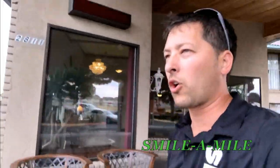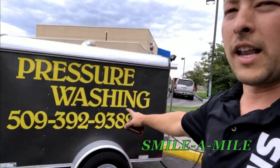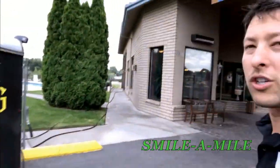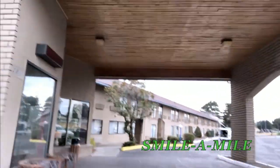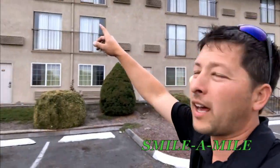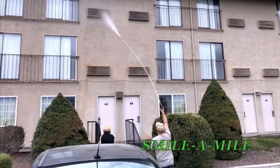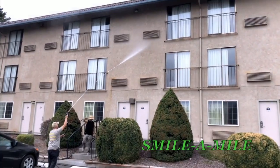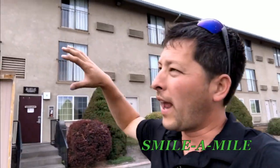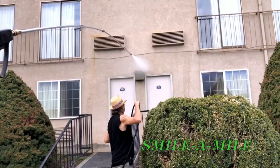All these cobwebs, all that dirt, all that stuff up there has got to come off before we can put our coating on. So we also have Dennis pressure washing, and he's pressure washing down here. So let's follow that. A lot of times up here by the lights is where all the cobwebs and spiders and the dirt collects. So it's really important before you put any paint on it or do anything to the building, you must have a clean surface to start off with.